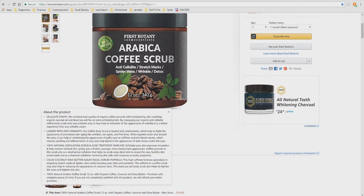100% natural Arabica coffee scrub, 12-ounce, with organic coffee, coconut, and shea butter. Purchase with complete peace of mind. If you're not completely satisfied with the product, we will refund your entire purchase.